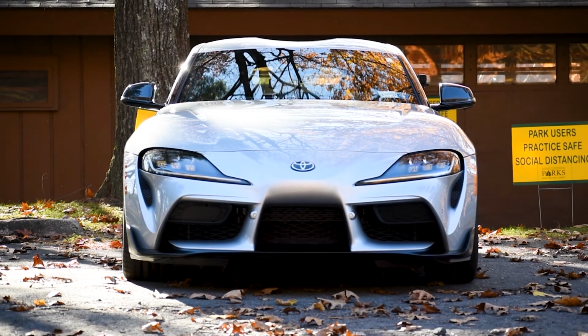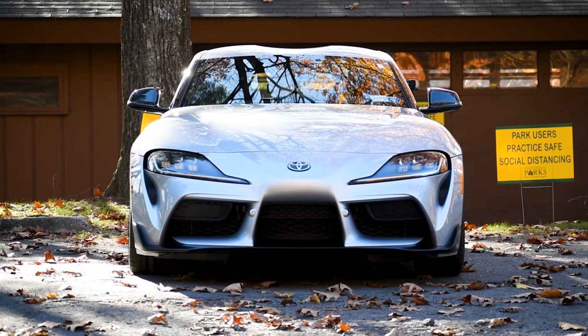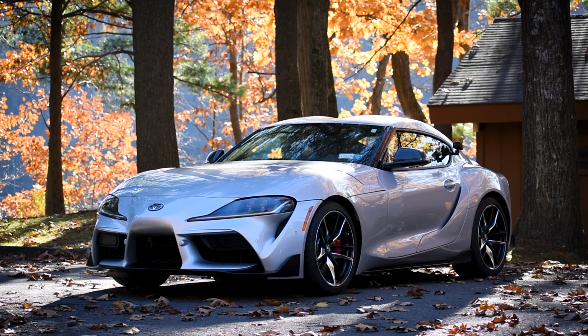The only thing I don't like is the nose and how the headlights kind of come together. They should have taken more of a design cue, either the front or back, from the original Supra, just to remind you it's a Supra. So I feel like this has maybe 10% of a Supra look to it. That's kind of upsetting to me. I think that's probably the only thing I hate about it too.